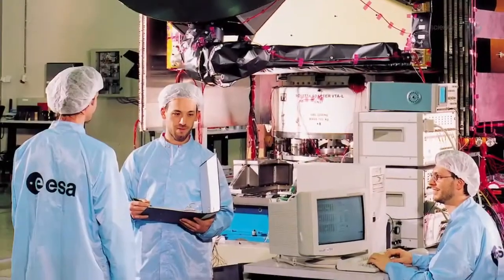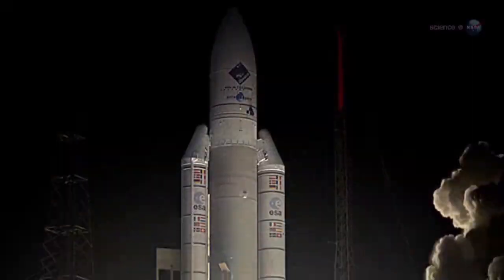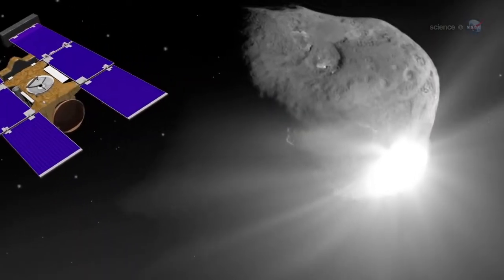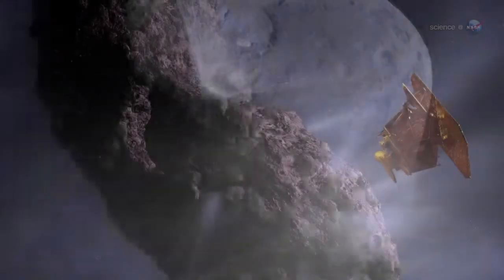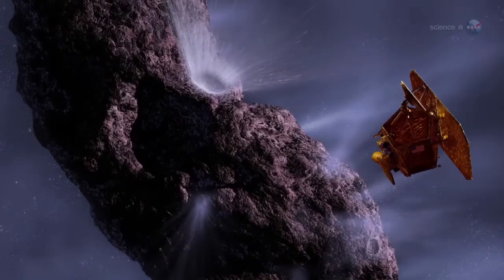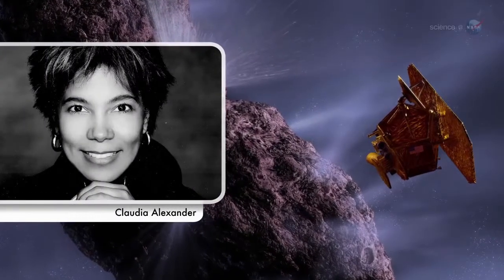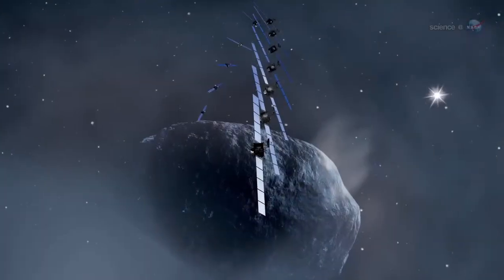A European Space Agency mission launched in 2004 with U.S. instruments on board, Rosetta will perform the most comprehensive study of a comet ever. What we know of comets so far comes from a handful of flyby missions. In some ways, a flyby is just a tantalizing glimpse of a comet at one stage in its evolution, says Claudia Alexander, project scientist for the U.S. Rosetta project at JPL. Rosetta is different.